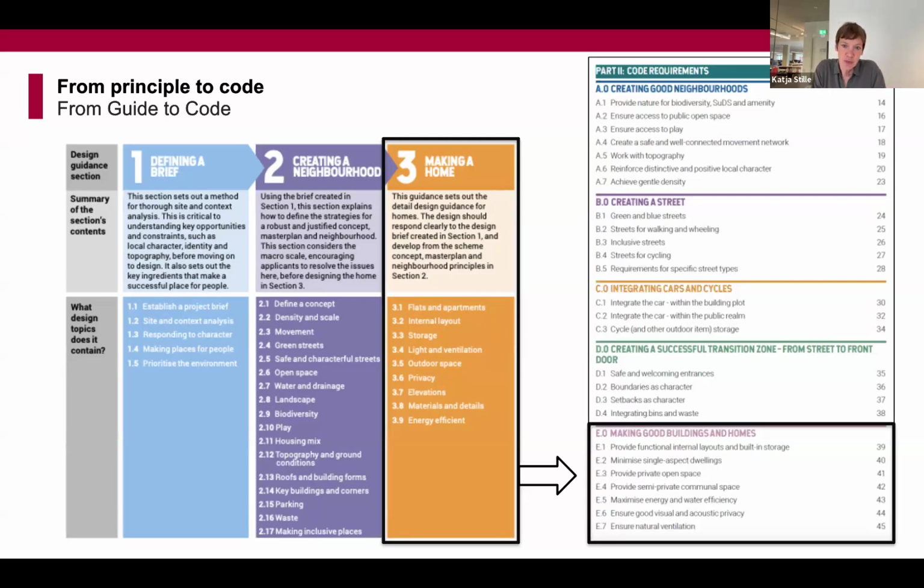So the code talks about minimizing single aspect dwellings, outdoor space, semi-private communal space, because that was a particular focus, because the community also told us when we asked them what would a good flat look like, it was very much about space where the residents of that apartment block could meet. So it wasn't just about everybody being in their own flats, but actually having that communal space was very, very important for them.